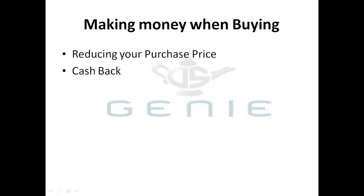The other way to make money on the buying side is cashback. There are two ways to receive cashback: cashback websites and cashback cards, whether they're store cards or credit cards. Again, we'll go into this in more detail, but I like to explain it because a lot of people want answers. What is the best cashback site? What is the best cashback credit card?